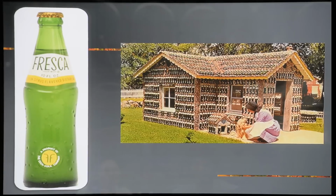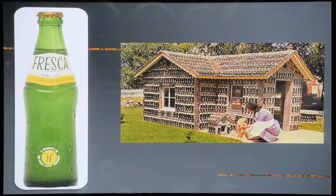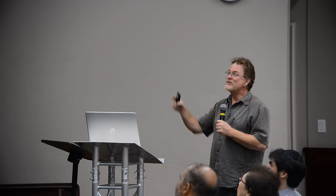Interestingly, that is a fresca house made out of fresca bottles. Yes. I have no idea why you need to know that, but I just thought it was important. That's good. Guess where that house is?